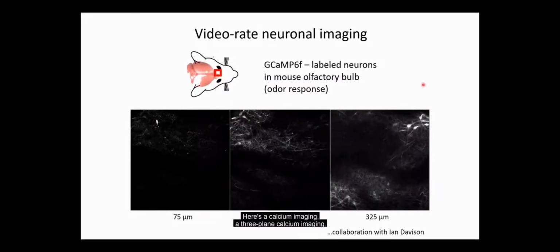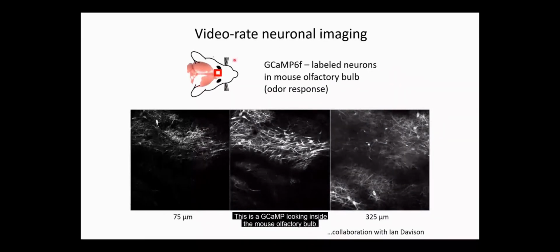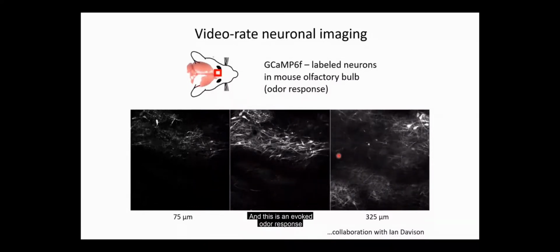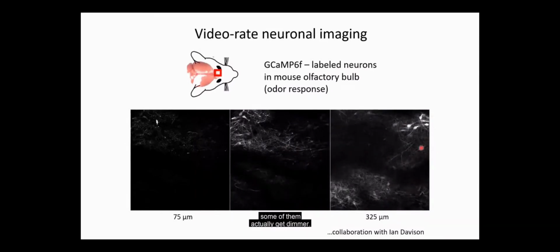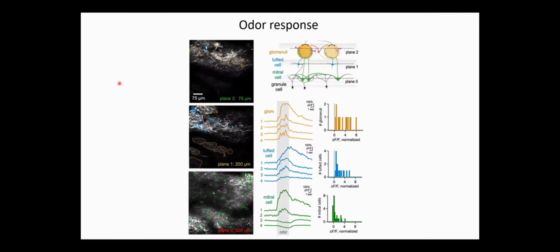Here's calcium imaging, 3-plane calcium imaging. This is GCaMP looking inside the mouse olfactory bulb. And this is evoked odor response, where when we puff on an odor, some of these cells light up, some of them actually get dimmer. And in this manner, you can look at even the same cell, the dynamics of the same cell across multiple layers inside the brain.